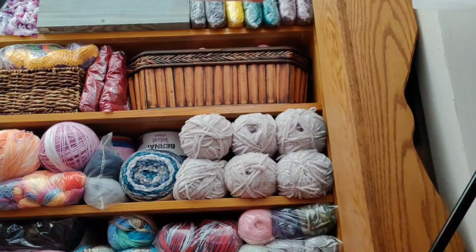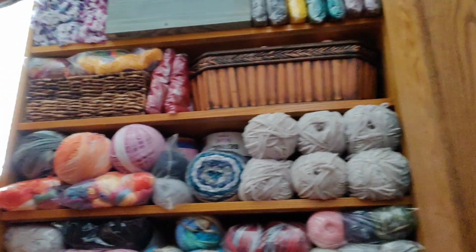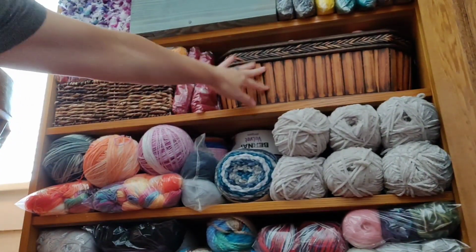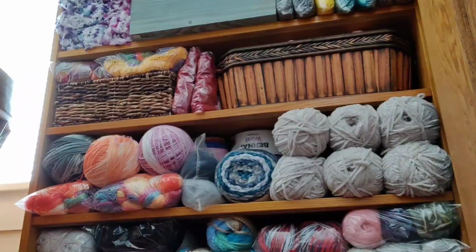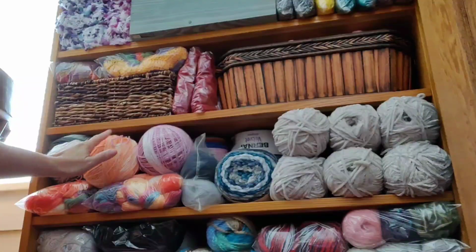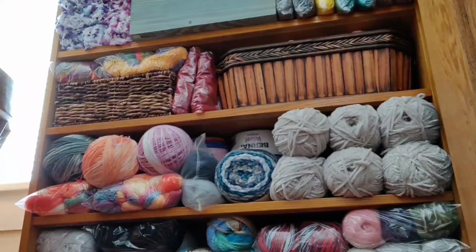I've got so many dust bunnies, and a lot of it's because I have a long-haired kitty that sheds. Okay. Now, this is the end of the ice yarns, this shelf right here. If you've ever ordered the big bags of the lots, this is what this is, and I've been winding them into balls. That's full of balls. I've got another one somewhere full of balls.